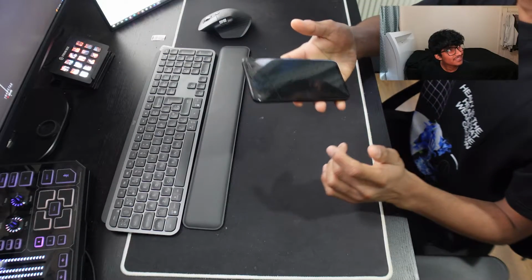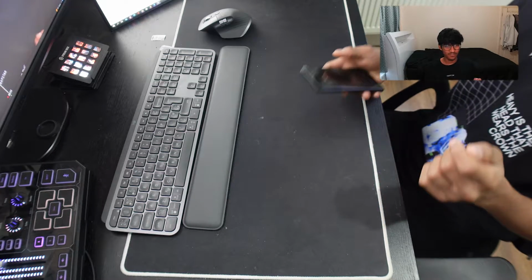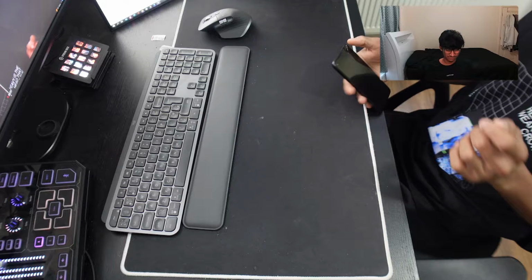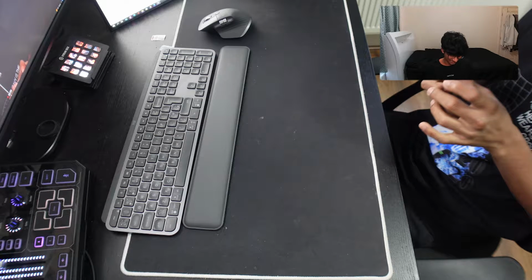It's Arunraj here. Today we'll be unboxing my new phone. I haven't had a phone for 2 weeks now because, as we can see, it fell out of my pocket and cracked the screen on top.